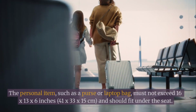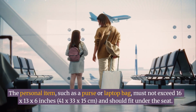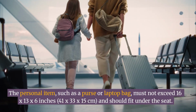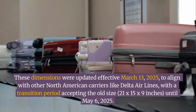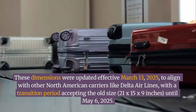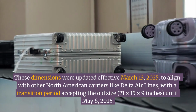The personal item, such as a purse or laptop bag, must not exceed 16x13x6 inches, 41x33x15 centimeters, and should fit under the seat. These dimensions were updated effective March 13, 2025, to align with other North American carriers like Delta Airlines, with a transition period accepting the old size of 21x15x9 inches until May 6, 2025.